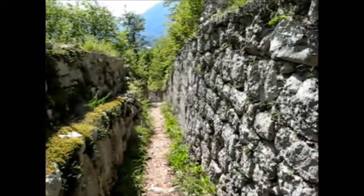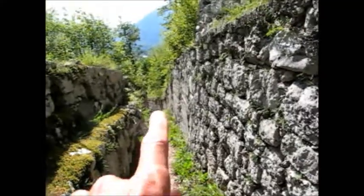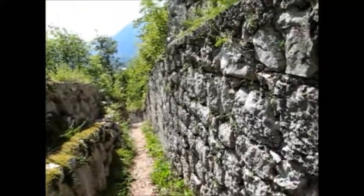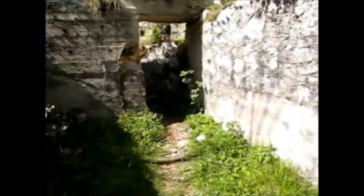In the First World War, Austria and Hungary were fighting Italy. Italy was in that direction, and so they built these bunkers for gun emplacements overlooking the Soca Valley, through which the Italians might come on an attack. This building here was once a dormitory for 40 men in this whole sort of trenched complex.